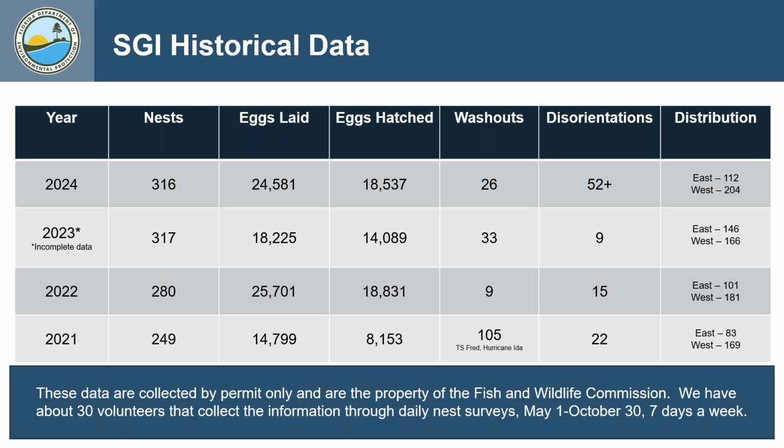The other thing that, comparing this as far as the species we talked about, we do get very individual fluctuations in the species. So in 2024, we had 308 loggerhead nests out of those 316. We only had 2 green turtle nests, and we had 6 leatherback nests. In 2023, we had 267 loggerheads, 50 greens, and 0 leatherbacks. 2022, 270 loggerheads, 10 greens, and 0 leatherbacks.